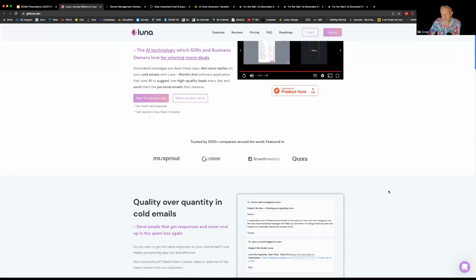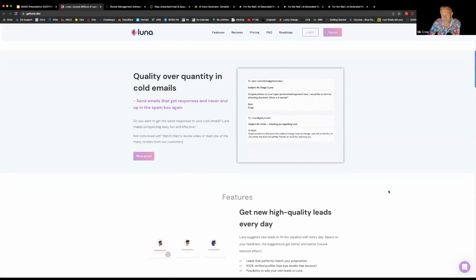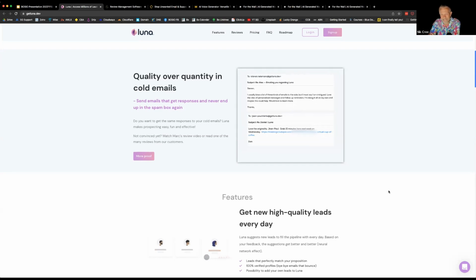So it doesn't just craft the email and send it out to them. You get to approve it as well and make some minor tweaks with it. If it's not quite right or it sounds a bit funny or a bit naff, you can tweak it so that it reads well and it reads as if it's your personality, which it will be.